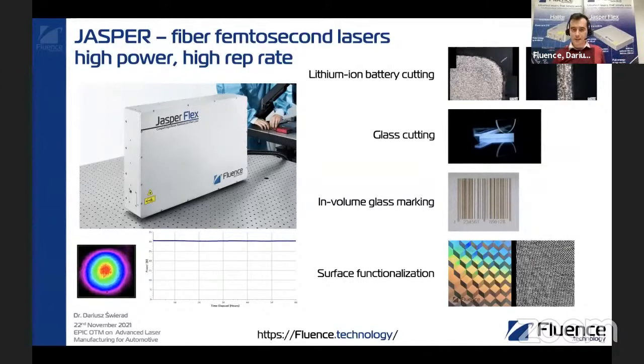Some tests that we already did in our micro-machining lab in Wrocław concerned some elements that could be useful, like lithium ion battery cutting or glass cutting, in-volume glass markings, and different structures. So I don't know if this is something that you also have experience in. Is this commonly used in the automotive industry? What do you think, Rudiger?